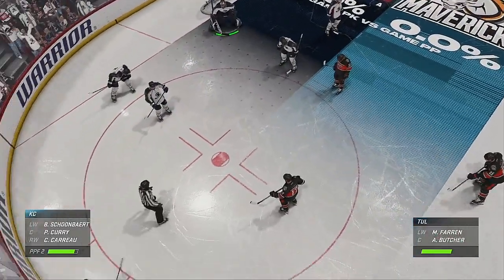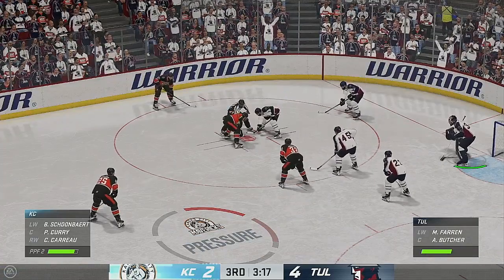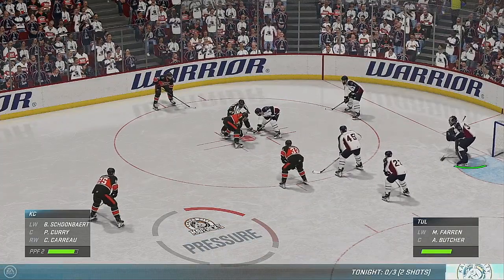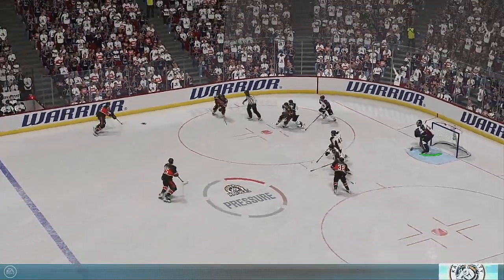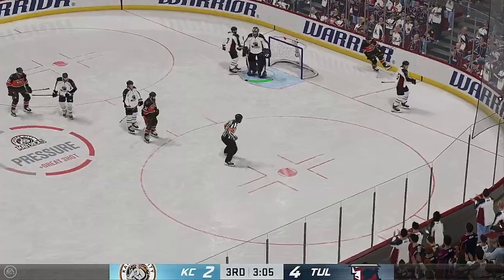Kansas City special teams have another big opportunity to deliver here. Power play has just been average tonight, but a huge opportunity here. It's a critical time. You have to find a way to gain confidence in these moments. Oh, saved it! What a stop!